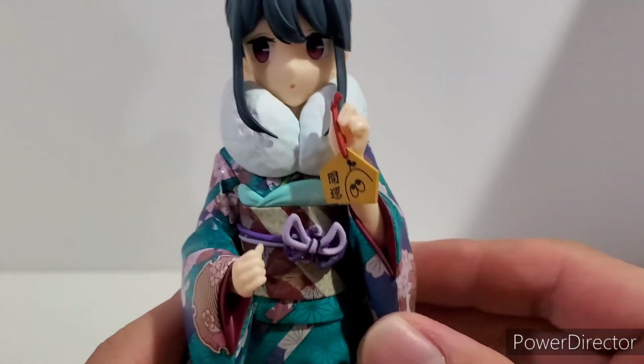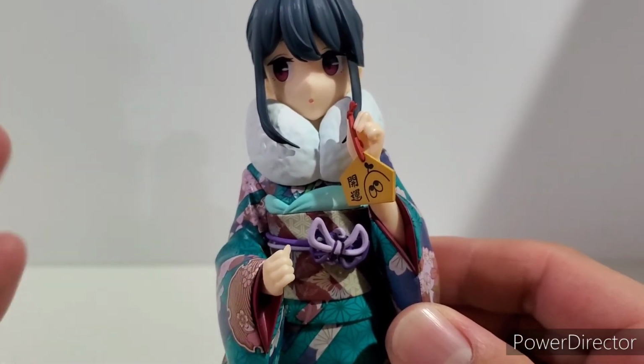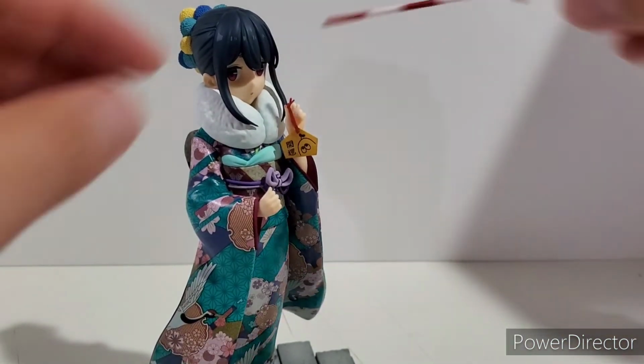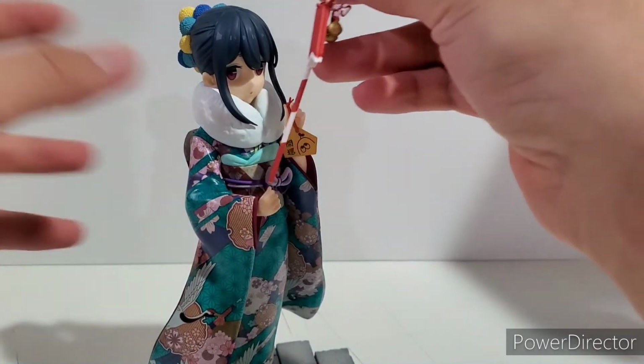Just because there's no mold marks, there's nothing like that. I do wish the skin was matted down, so maybe a gloss or a matte coat over it. That would really bring out the difference between a regular prize figure and this particular figure.